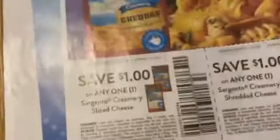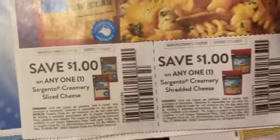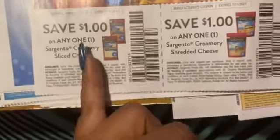And then over here we have cheese. And these cheese is always on the bottom. On Ibotta. Normally it's like a quarter, but hey, it's cheese. Okay. So we use the coupon, use the rebate. Let's get it. So it's $1 coupon on the sliced cheese and on the shredded cheese. And that was the SmartSource.